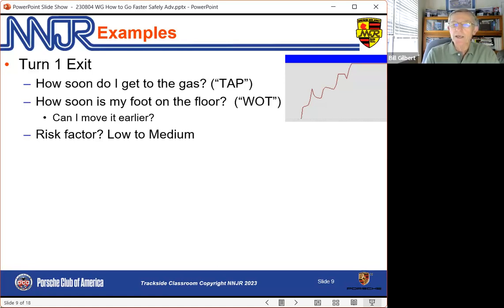So this is the kind of thing to look for. And if you don't have data, you can still force yourself to pay attention to where am I first getting my foot on the gas pedal, and then where am I able to get it on the floor. And if there's a big difference between those two, or if you find that you're feathering the gas, or God forbid, getting on it and then getting off of it, you know there's a lot of time to be gained.